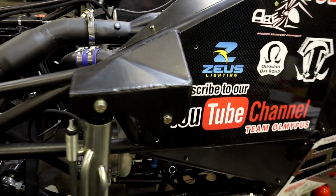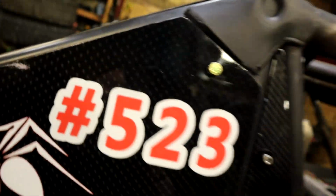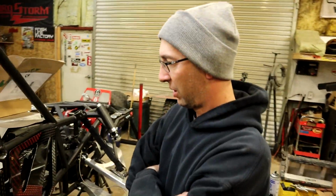It looks good. This isn't a bad looking wrap. It's definitely not an expensive wrap, but it laid out decent. So definitely not a wrap professional aficionado, but we make it look good.